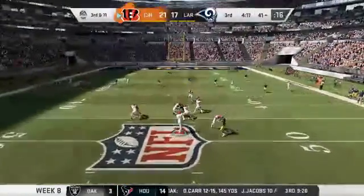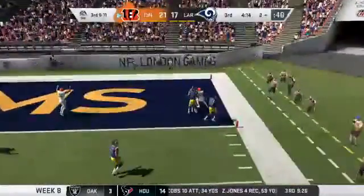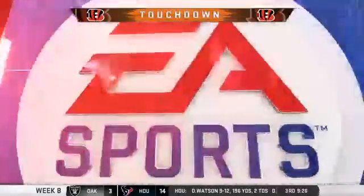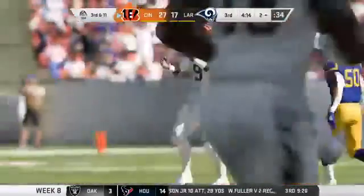On 3rd down, Lawrence. He's got his man, Boyd. And he'll take this into the end zone for a Bengal TD. Tyler Boyd, his 3rd touchdown.